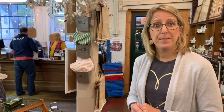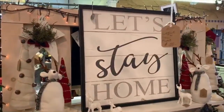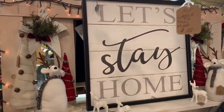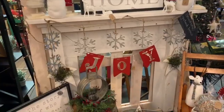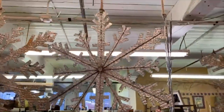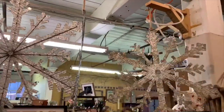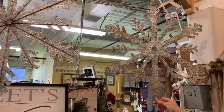Cool. Good. So, first, this Let's Stay Home sign. How fun is that? That's great. So you are really decked out for Christmas. We are really decked out. I'm loving these big snowflakes. You could hang this on the front door, you could put it on a wreath. It has a nice statement to it.